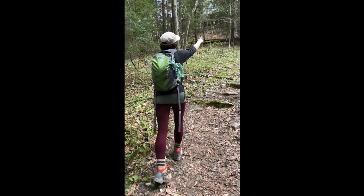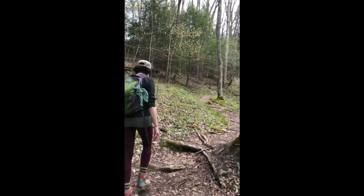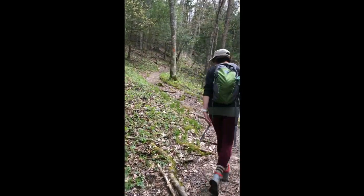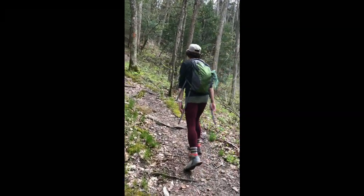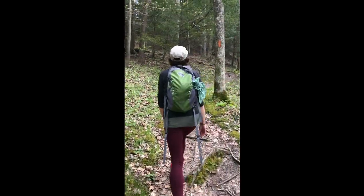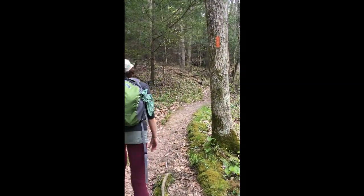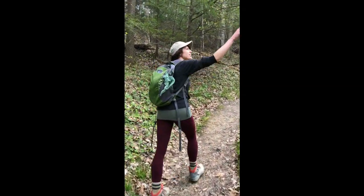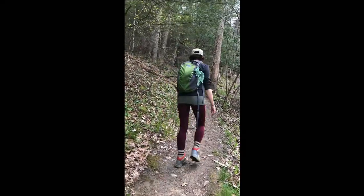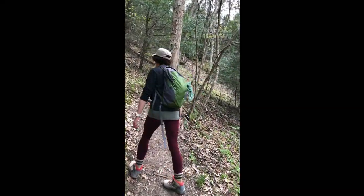Yeah, and as you can see up ahead, here's another orange blaze indicating that we are on the right trail. Sorry, that rough start there gave you a little teaser of what not to do. Be paying attention, always pay attention. Just because you've been out here several times before doesn't mean you're going to turn the right way. Look for these blazes. Yeah, this part's pretty steep. But it's a short trail, so that's good.